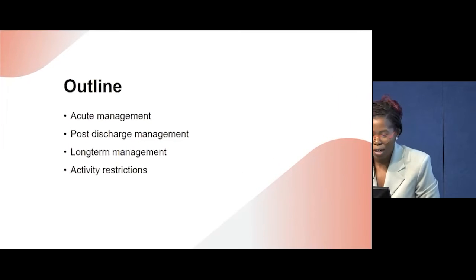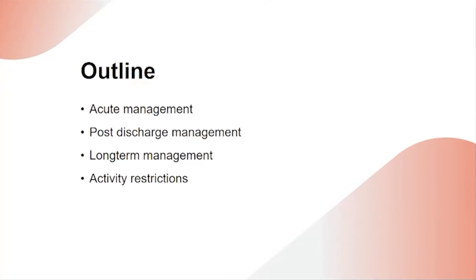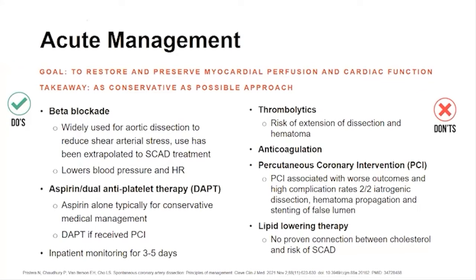So just a brief outline here of what we'll be discussing. I'll talk about acute management after SCAD diagnosis. I'll talk about management after discharge, as well as what happens during your first few outpatient clinic visits after discharge. Then we'll talk about long-term management, and I'll touch on activity restrictions, which I think someone has already asked a question about.